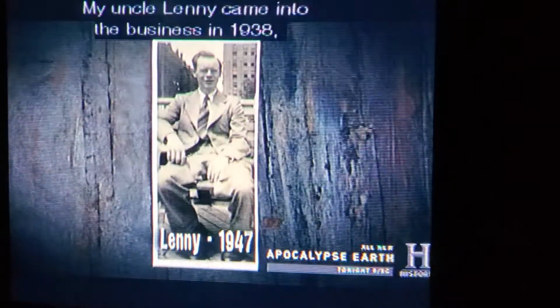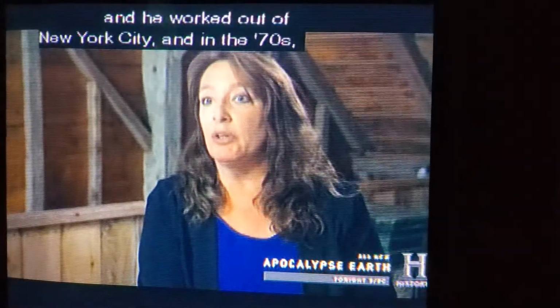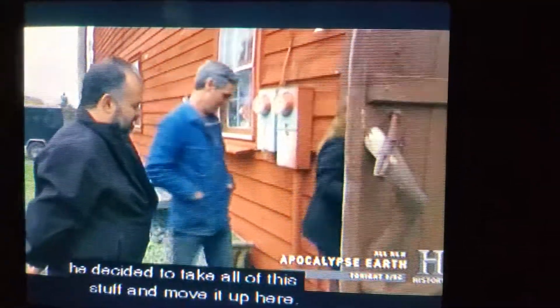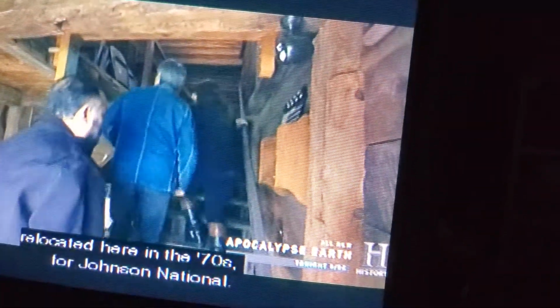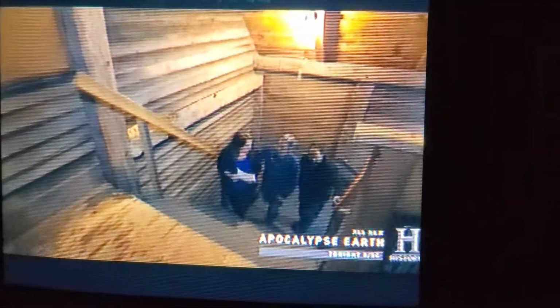My Uncle Lenny came into the business in 1938, and he worked out of New York City. And in the 70s, he decided to take all of this stuff and move it up here. So this is actually the Dutch barn that my dad relocated here in the 70s for Johnson National. Long before they were doing that, this is what my dad did. He relocated these buildings here. Oh, he did that for a living? That's what he did, yeah.